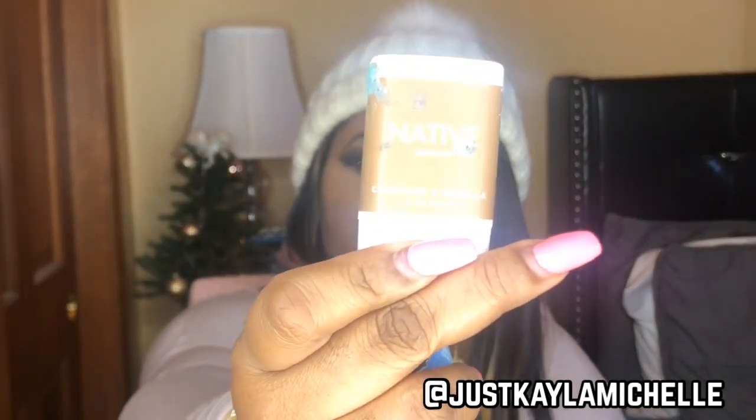And then I also have this little Native natural deodorant. This actually smells, oh, it's dirty. I'm sorry, gum. I don't know where this gum is coming from. But this is like, it smells like coconuts.